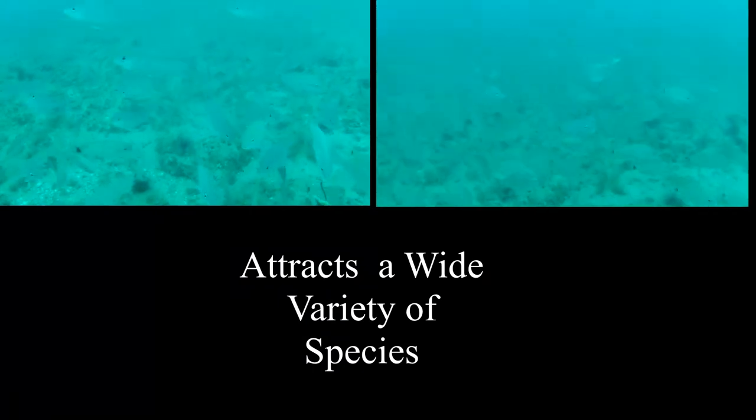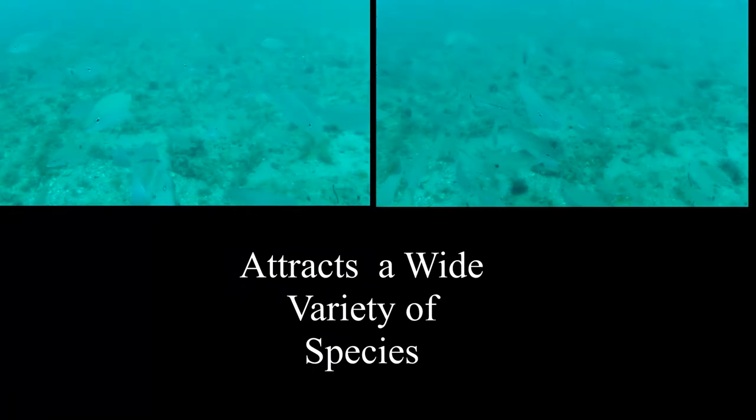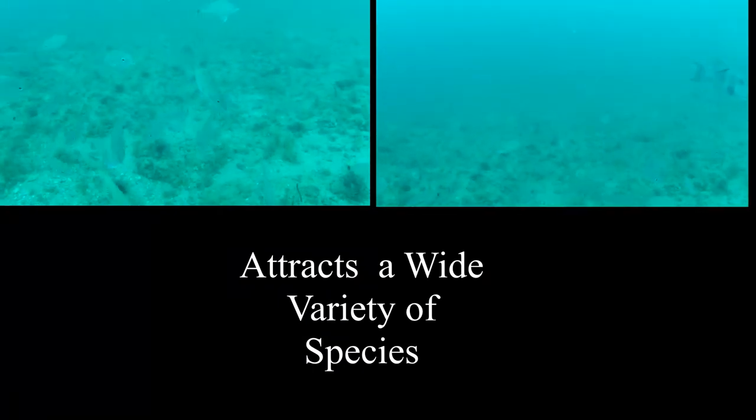These products are great in shallow as well as very deep water. Here we're in 140 feet of water on some mangrove snapper. Typically this will attract a wide variety of species, starting with the bait fish and shortly thereafter the larger fish coming in to crowd the bait fish off of the chum.